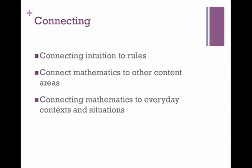Another process skill that children use in understanding mathematics and learning mathematics is the idea of connecting. What's most important is that children connect their intuitive, informal mathematical experiences that they've had every day to their learning in school. Oftentimes we start to present rules to children, and we can't do mathematical rules with children unless they understand first the process of mathematics.